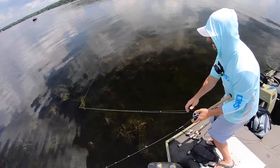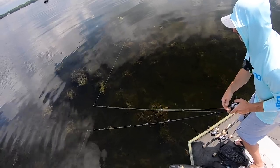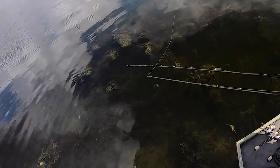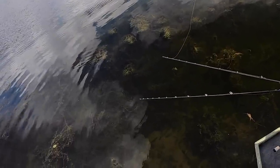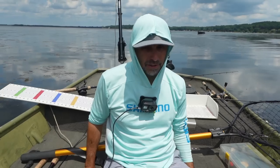But it makes it more difficult to get them on a casting approach. I don't know, it's just hard to get them to bite when it's this clear. The water is crystal clear back in here. But it allows you to sight fish these things. So I need to catch my breath, get my jig going, and let's get on another dog.